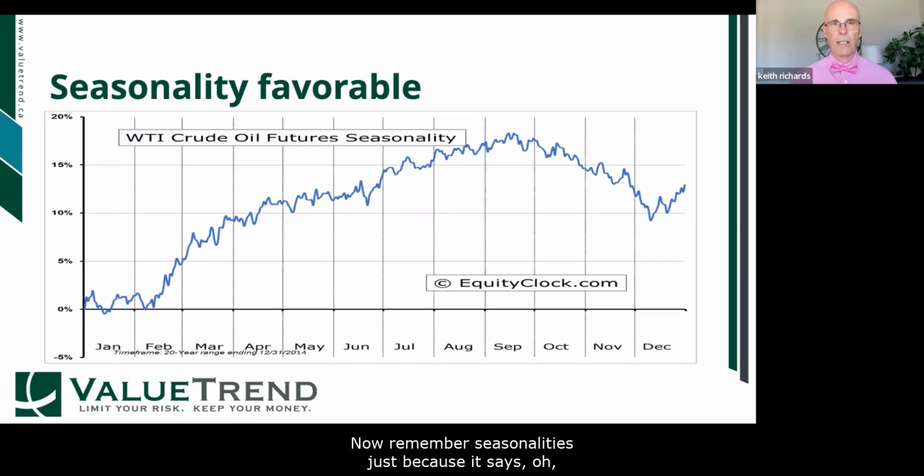Now, remember, seasonalities, just because it says, oh, roughly the 15th or so of February is the point to buy, it doesn't necessarily mean you must go out and buy on the 15th. You might wait till the end of the month or the beginning, but it's a heads up as to what could happen based on seasonal patterns. And you need the chart to agree with you. So right now it's consolidating in a sideways period. And if you've ever taken my technical analysis course, you know that it's okay to buy within a consolidation, as long as you're buying at the bottom of the range of consolidation.